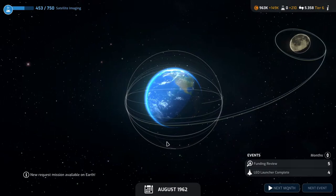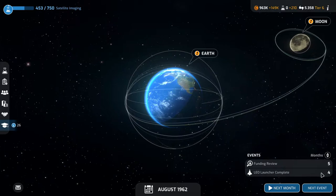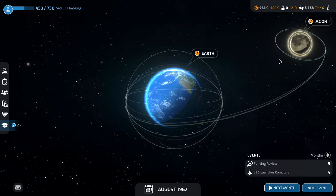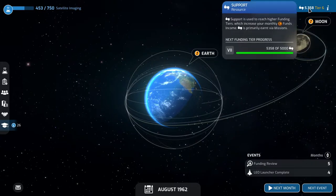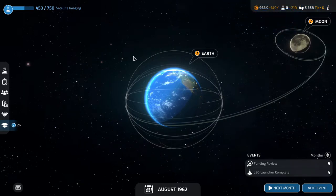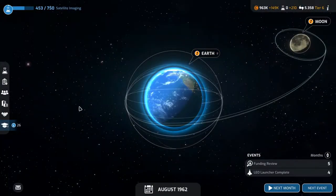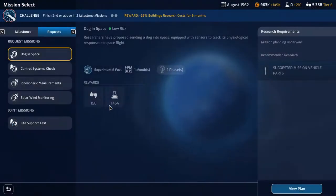Let's continue on to the next month. We are launching the LEO launcher in 4 months, and we have funding room in 5 months. We do have enough support that we'll reach the next tier. We have a mission slot. We need to do a mission.